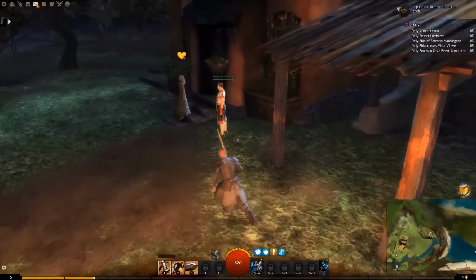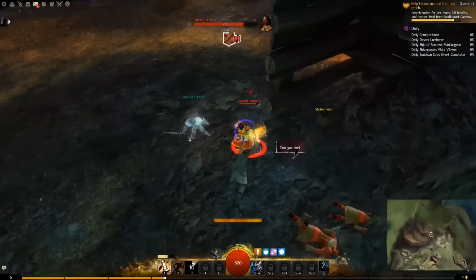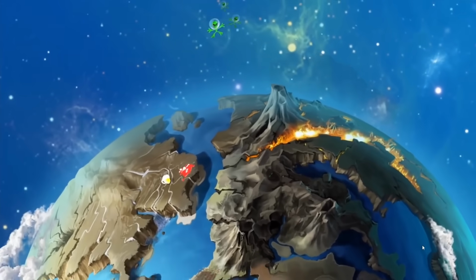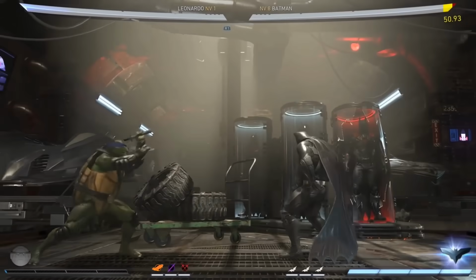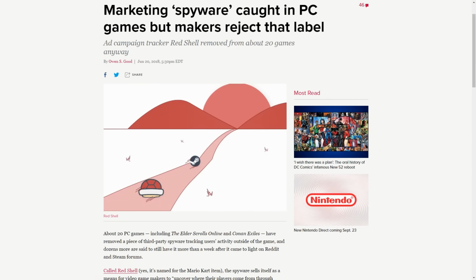At least with the spyware in Guild Wars 2, you could make the argument that it was there to prevent cheating. With any of the games that feature Red Shell spyware, there was no benefit to the player whatsoever. So, why was it there? What was its purpose? Well, it was solely a marketing analytics tool for the developer to see how well its online advertising campaigns were doing.